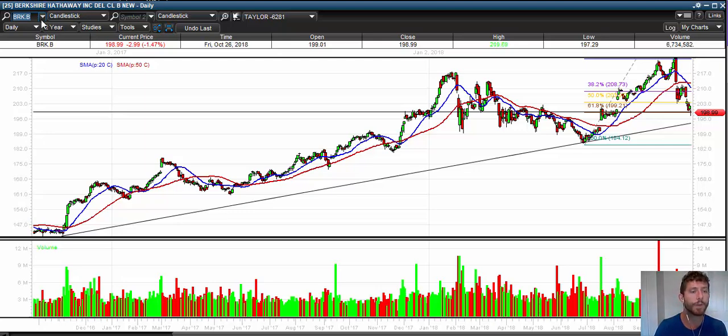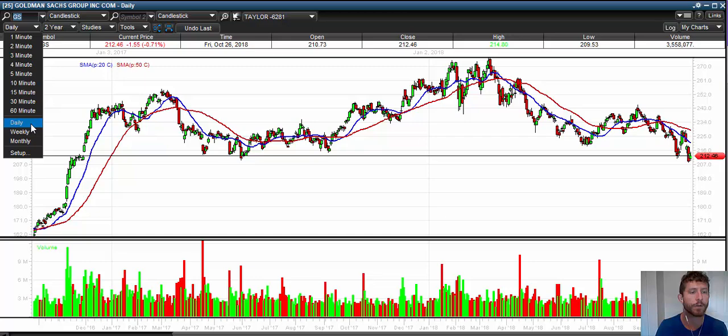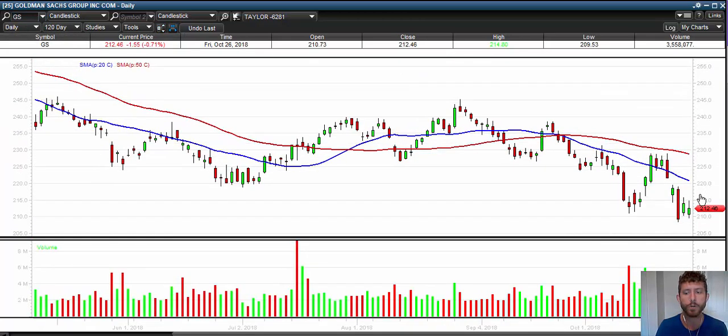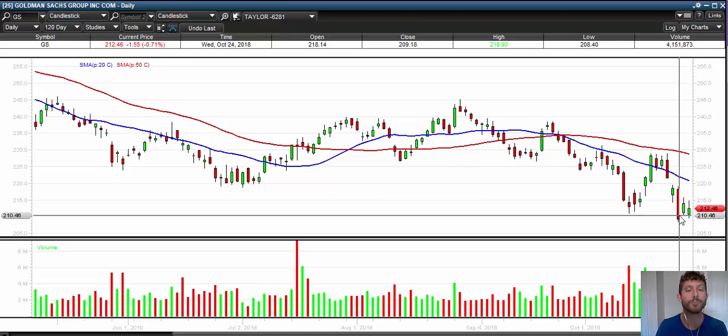All right. The next one that I want to take a look at is Goldman Sachs. You can see we're right here at a big support level. You can see it bounce there, right here, and just recently right here. We're literally right at it. Again, I'm going to zoom in here on the daily, and I want to show you we don't want it to break below the low here.